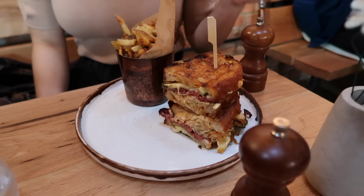Well, this looks amazing. I have got a buttermilk fried chicken burger. Yum. We've got a salad. Molly has got a green veggie curry. Chloe, oh my goodness, wow, what is it called? Corned beef. Reuben. Yeah, a Reuben sandwich with corned beef in it.